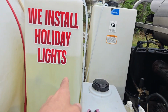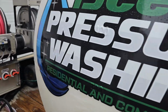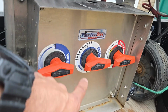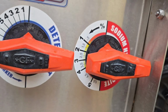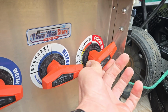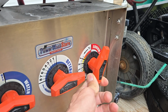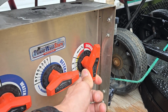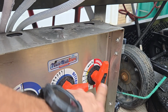It's also connected to our 110 sodium hypochlorite tank. As you can see, we have our percentages on here. This goes all the way up to 8%, and then the sodium hypochlorite goes all the way up to 6%. A lot of times, whenever we're washing a house, we'll do like 1% to 1.5%. It's rare that we have to go to 2 unless we're treating brick. If we're treating brick, we'll do between 2 to 4. 4 is going to be really, really bad. And then our detergent is always going to be 1% behind the sodium hypochlorite.